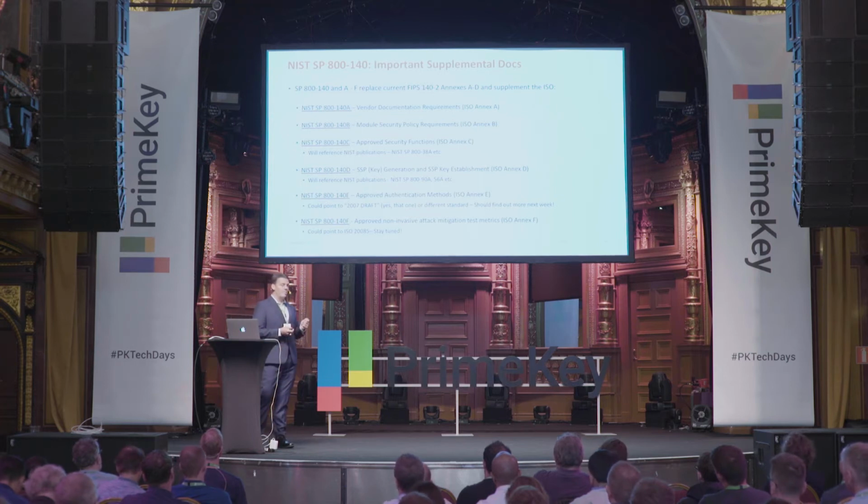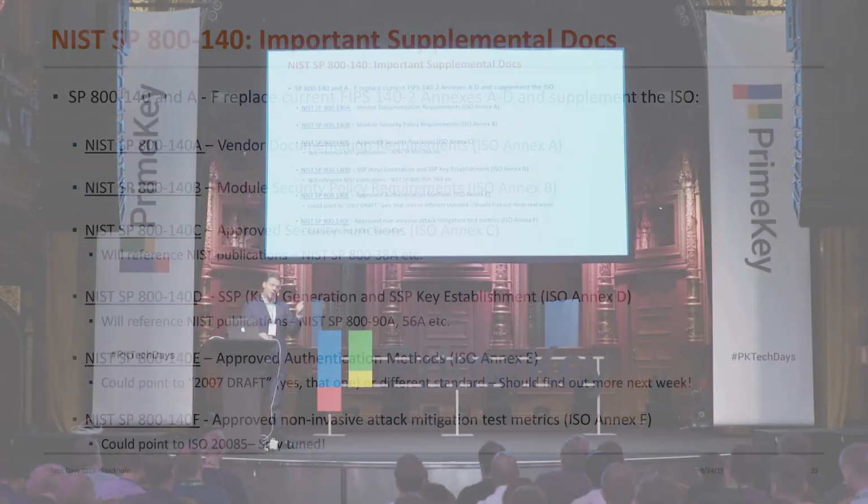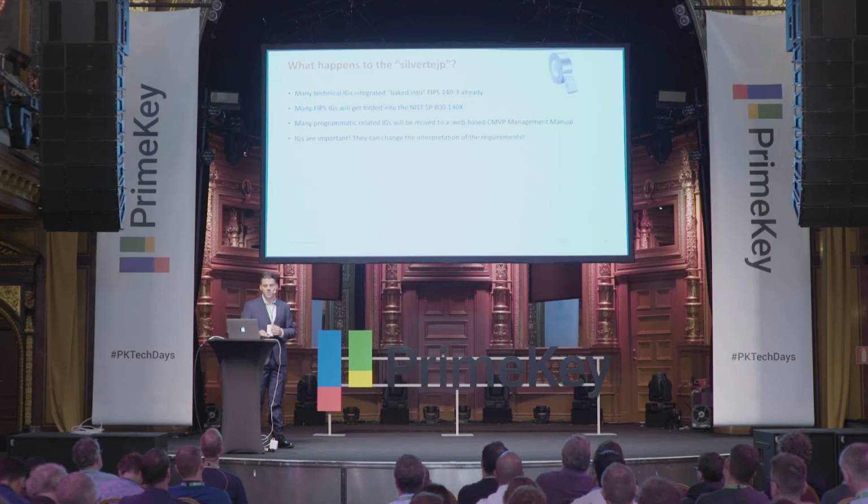is going to be a bit of a change that I'll get to, but they're going to publish some approved authentication techniques in there. So that'll be different from FIPS 140-2. And then finally, Annex F or 140F is where they're going to talk about the non-invasive attacks and the mitigation test metrics for that. And that'll likely go to that ISO document that I just mentioned.